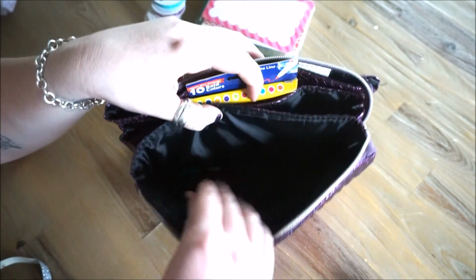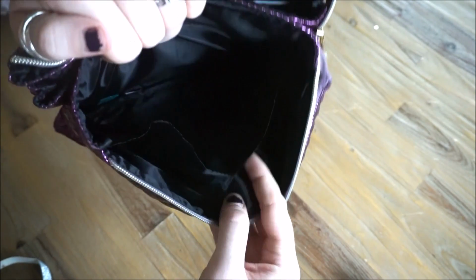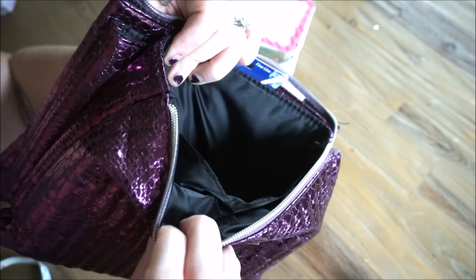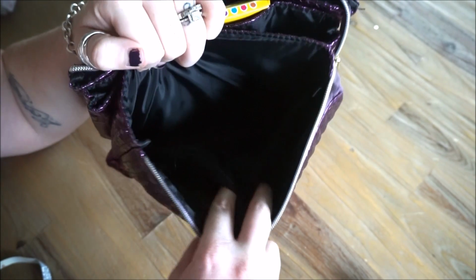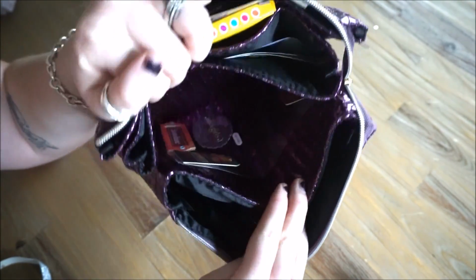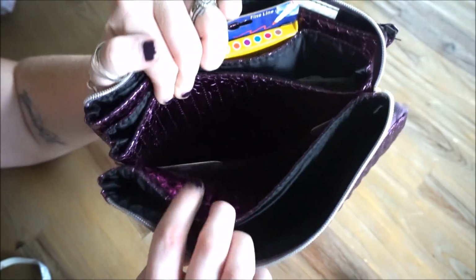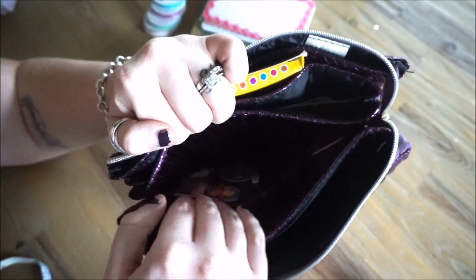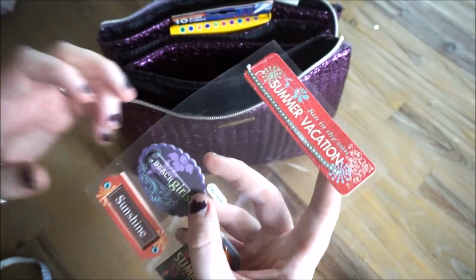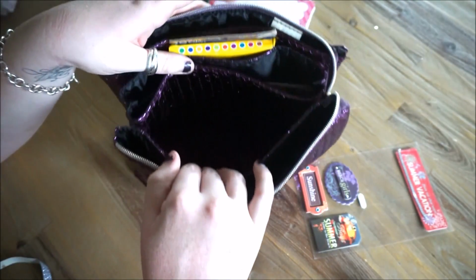So here is the first section, and it does have 2 pockets. I'm probably not going to be able to show just because it's so dark in there, but there are 2 pockets on this side right here, and then you have another section, and that is the lining of the outside of the bag is what is inside of this section. And in here I kept my stickers, and I don't have too many left. I just have this one sheet left over, but there's where I kept my stickers.